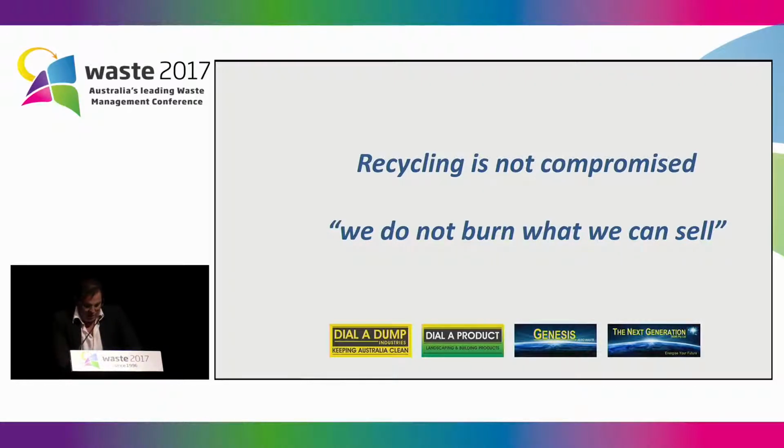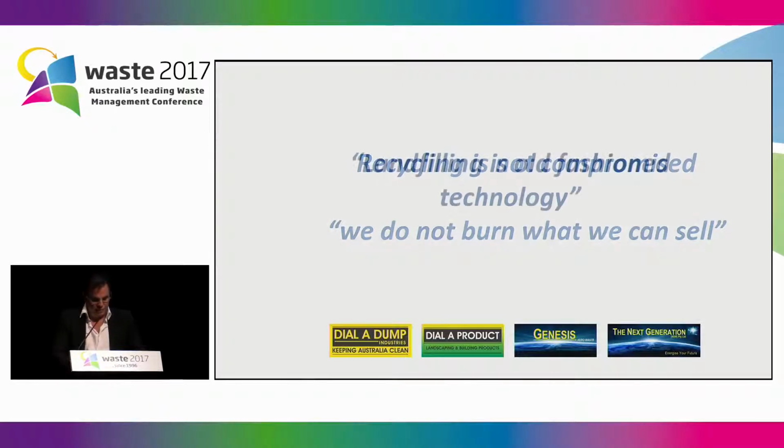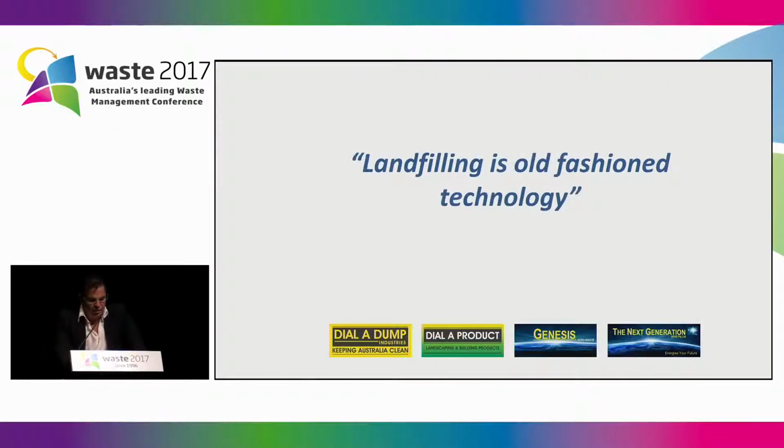Those same people who say energy from waste detracts from recycling don't care that 1 million tonnes of waste every year is being trucked to Queensland and landfilled. Those same people don't know and apparently don't care that there is increasing evidence of fraud and contaminated soils being rebirthed instead of landfilled. Well, we do care, because landfilling is an old-fashioned technology which generates greenhouse gases. Because landfill space is running out, and because we need energy to sustain our growing population.